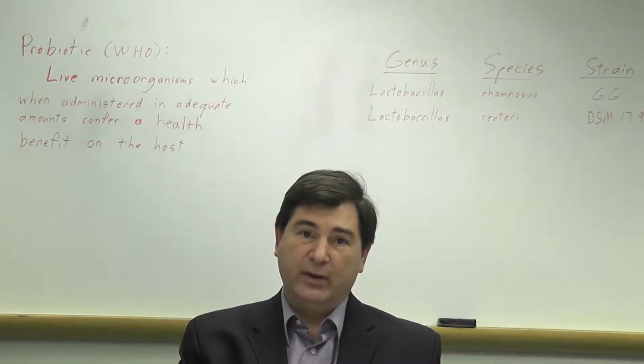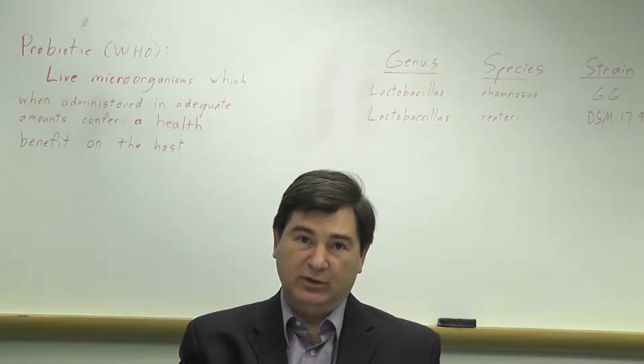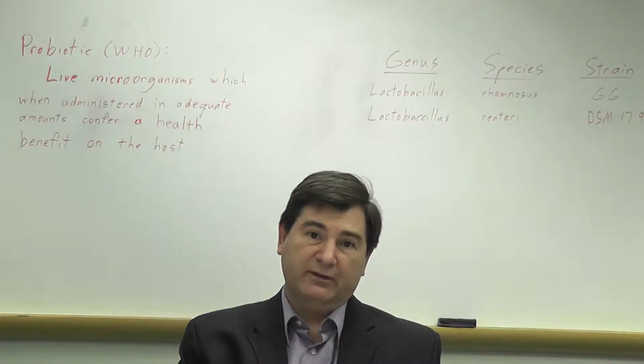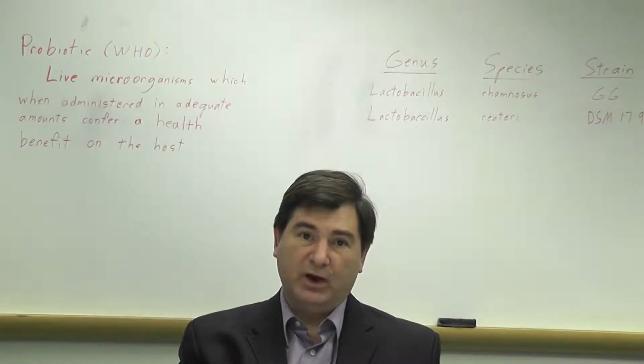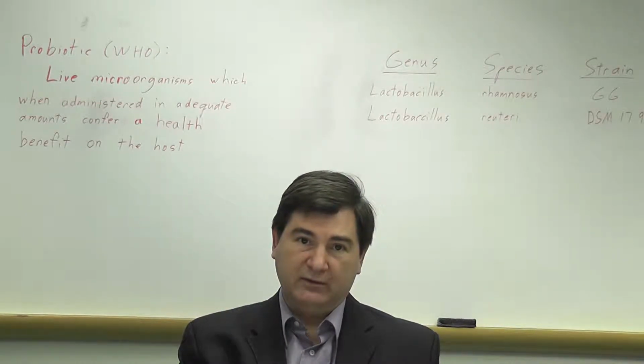Probiotics can act through a number of mechanisms. They can block adhesion of potentially pathogenic bacteria to the bowel surface. They can affect the way the bowel responds immunologically, inflammatory responses. Certain probiotics actually elaborate substances that have direct antimicrobial activity against potential pathogens, etc.